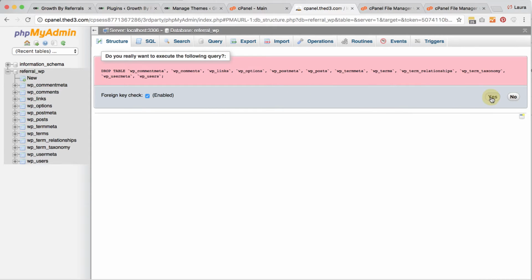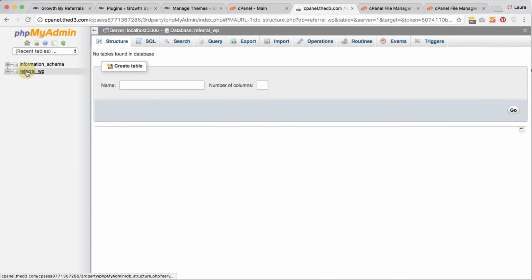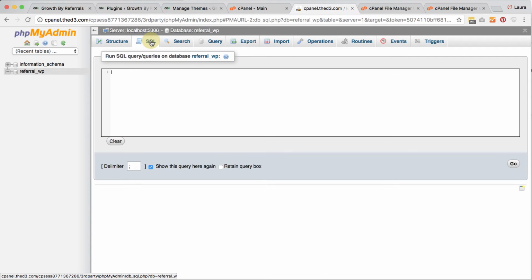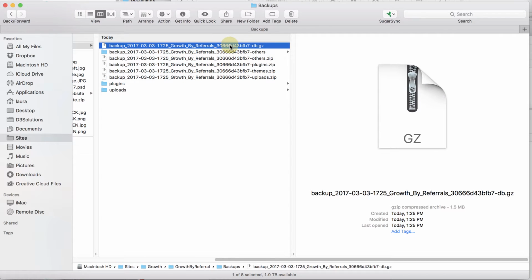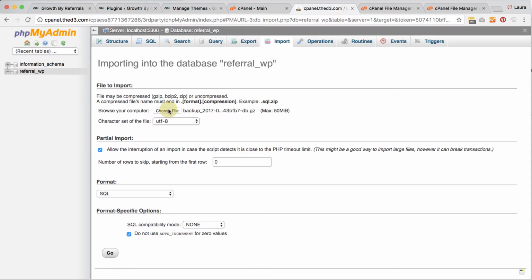It will ask you, do you really want to do this? And you say yes. Now we're going to keep the database selected here, and we're going to go to SQL. We're going to go to import. We're going to choose the file from the computer. So that was the database file, .gz, and then everything else remains the same, and we're going to click go. Nice part about doing this is you already have your database set up. It was already set up for you, so you don't have to worry about what was the username and password for this particular database because it's already all implemented correctly.